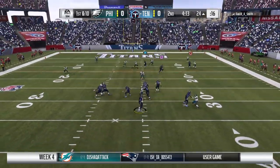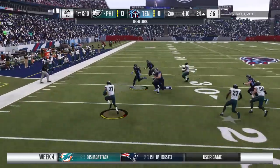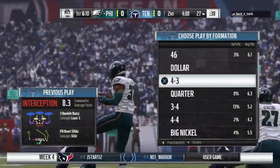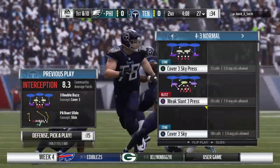Trying to shake off the interception. He'll look to throw. And he fires one that's intercepted. Picked off at the 16. And he's able to get it back to right around the 27. And he may want to track down that football because that's interception number 1 on his career.